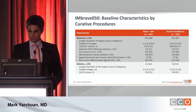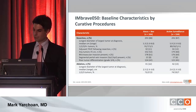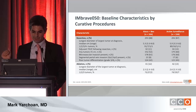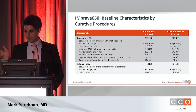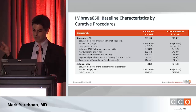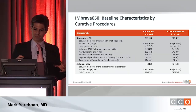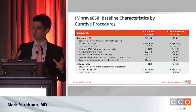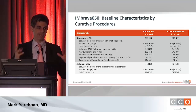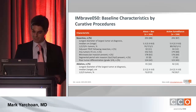And again, who enrolled? I mentioned this earlier, but the vast majority, almost 90% of patients were resection patients on this study. Ablation was a minority of the patients. And you can see the high-risk criteria here. One of the questions that comes up is, is this reflective of who has surgery in a Western US population? And I'll just point out that only about 15% of patients were not what we consider by contemporary Western guidelines to be resectable. So the vast majority, 85% of patients in the resection group were Barcelona stage A.